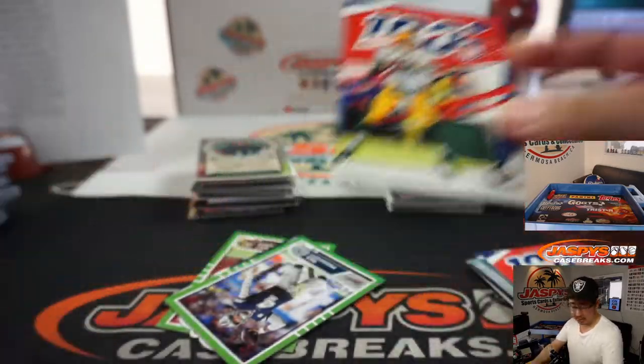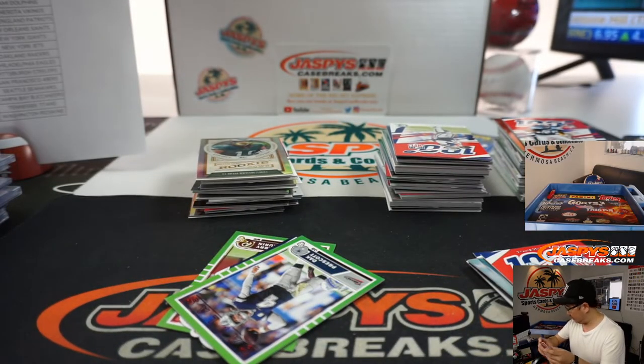Aaron Rodgers, 21 out of 99. Got a relic for him going to Justin and the Packers.